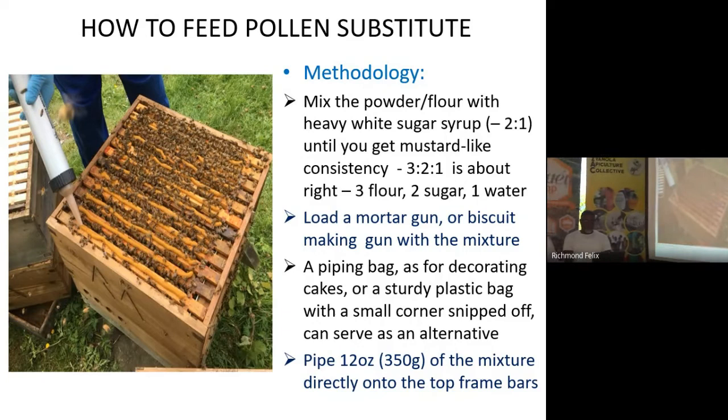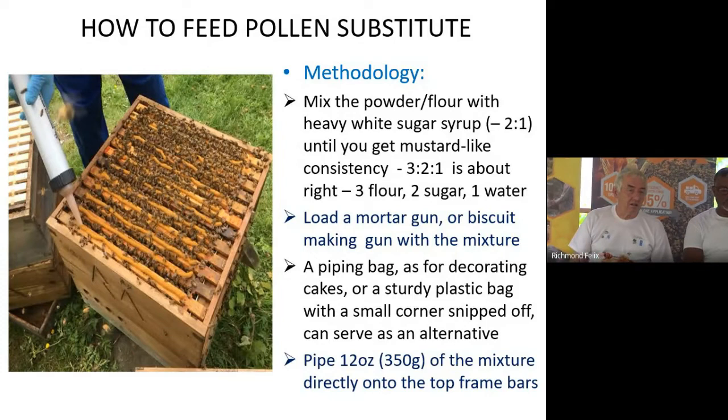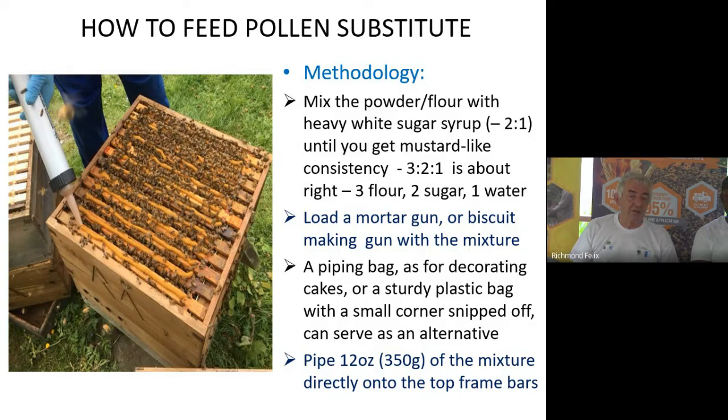We have done it in an association apiary. People were very doubtful because they tried it and the bees didn't want to take it. And when we did it this way, the members were absolutely astonished how quickly and how willingly the bees were taking it, because they were at the point of starvation, and it was the end of the rainy season, so there was no source of any income. And when we offered them this pollen substitute, they couldn't get enough of it.